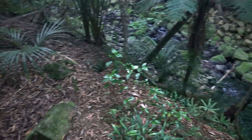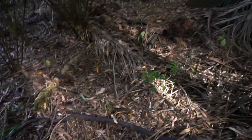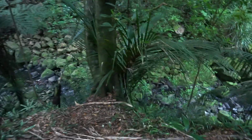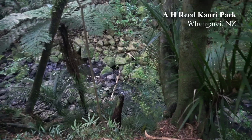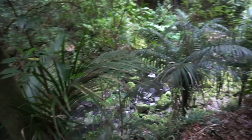Alrighty, well, welcome back to another kind of biodiversity walk. Typically just looking at plants because that's what there tends to be the most of in these places. We are here at A.H. Reed Forest Reserve here in Whangarei. Beautiful place, lots of plants to look at, so without further ado we may as well just get straight into it.